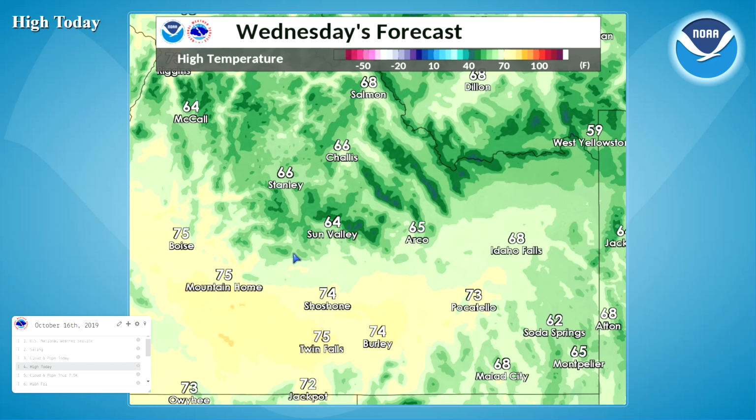Looking at our high temperatures for today, generally in the low 70s here, so fairly warm for this time of year for southeast Idaho, for the eastern Magic Valley and the lower Snake River Plain, and then generally in the 60s here in the Central Mountains, upper Snake River Plain, and eastern highlands.